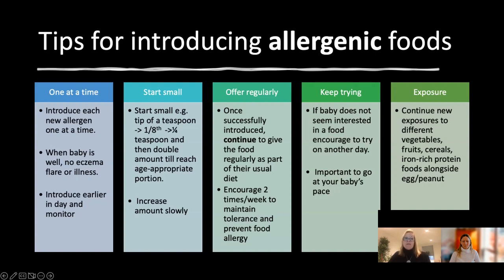Always introduce when the baby is well, so when their eczema is well controlled and they are not unwell. And introduce early in the day. I usually recommend before 2 p.m. in order that there's time to monitor the baby over the afternoon, and also it all happens before bedtime, so that if there is any reaction, this can be managed throughout the day.